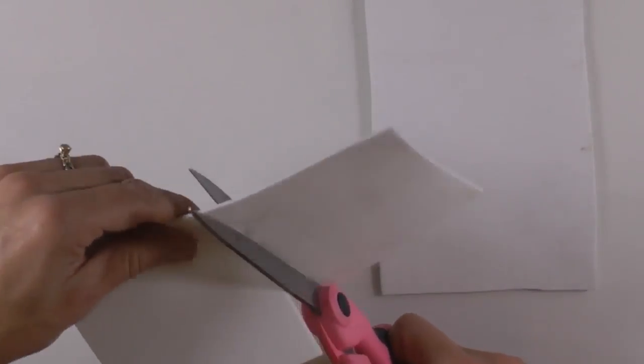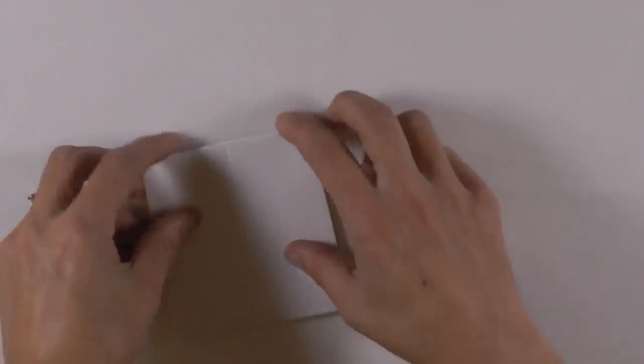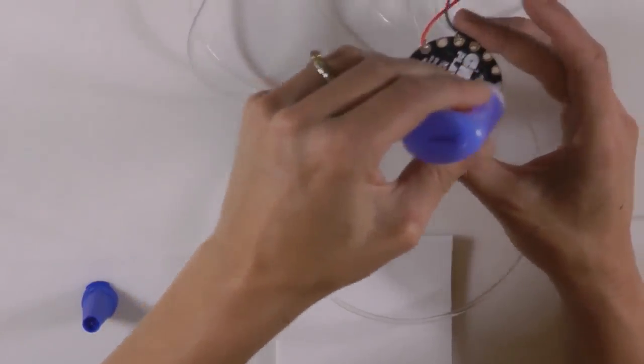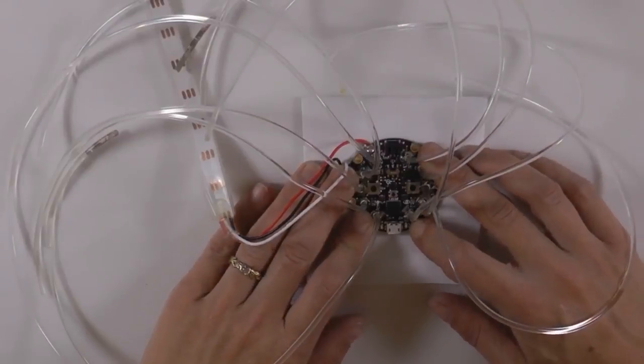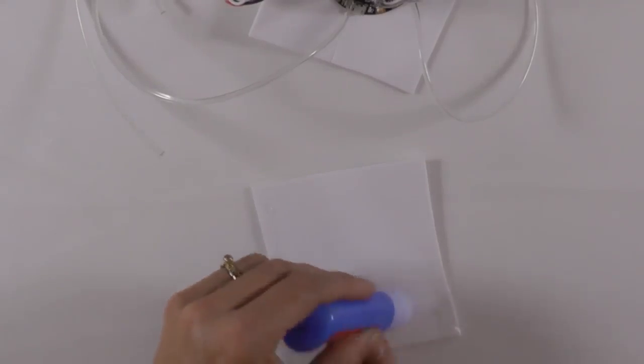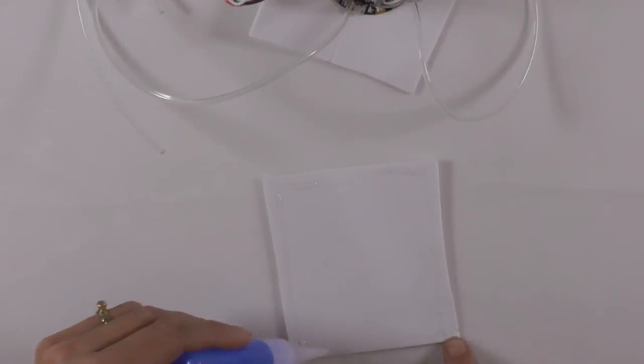Cut 2 small squares of craft foam. Super glue the Circuit Playground onto one of them. Super glue the other onto the back on 3 sides to make a pocket for the battery.